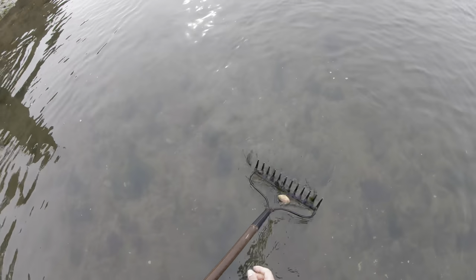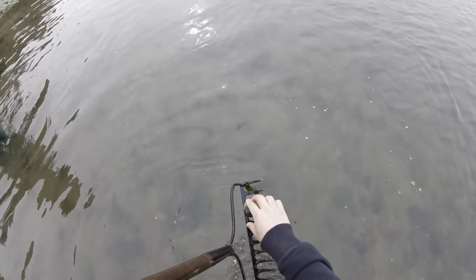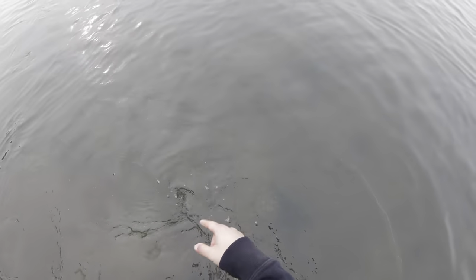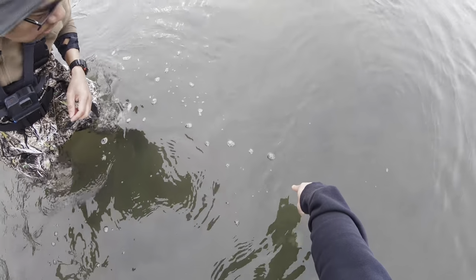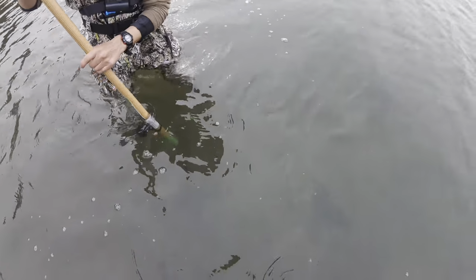No crabs, guys, but I think I found a cockle right there. That's nice. You see it down there? Right there, that's a cockle. Where? Right here, PK. Right there, watch. When the water starts clearing up, you see it? Yeah. Get it, please.